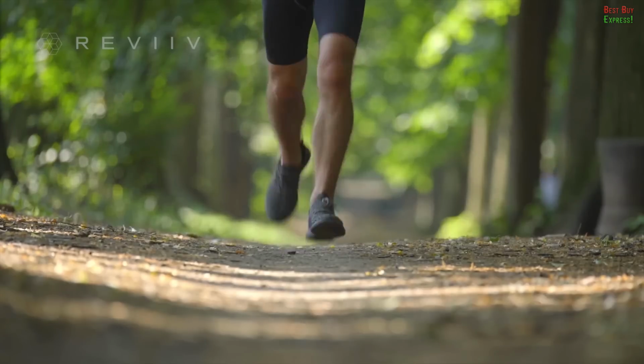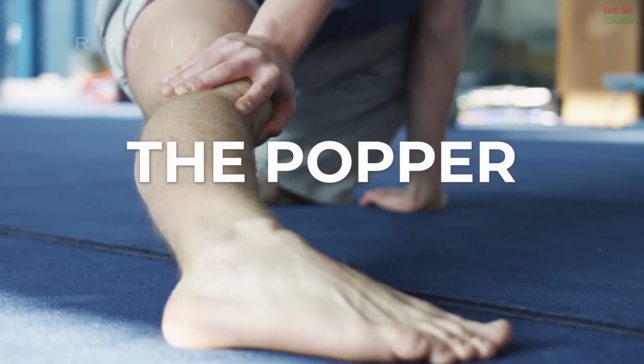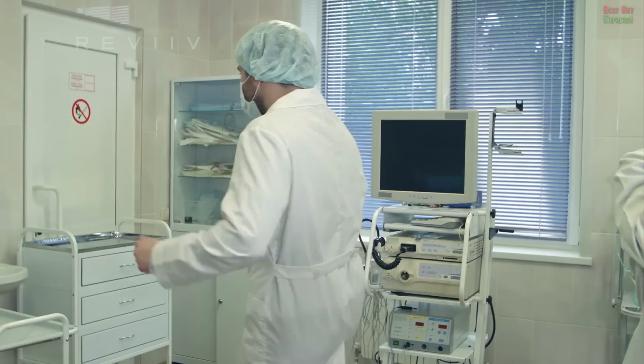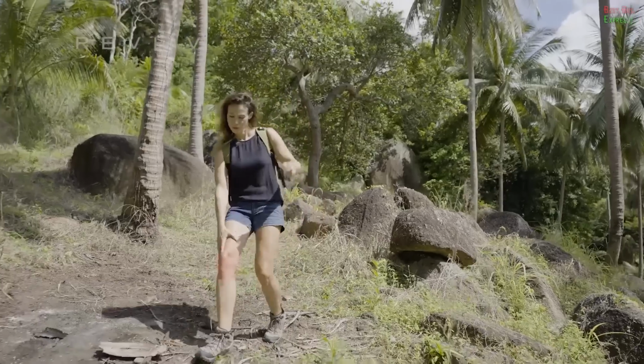Knees. We all have them. Some of them work better than others. You might be the squeaker, the creaker, the popper, the groaner, and you've tried every treatment around. Inactive life can take a big toll, and knee pain can severely impact your quality of life.